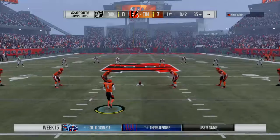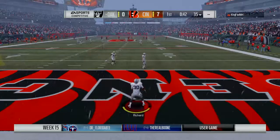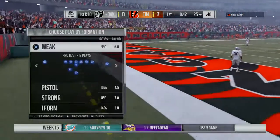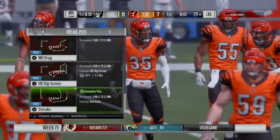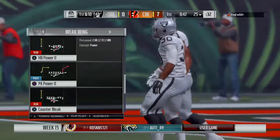Bullock out now to kick this one away. And this will be a touchback as that sails over the end line. The Raiders offense now, they trot back out. They've had it twice. They've punted twice. Not the start they were hoping for.